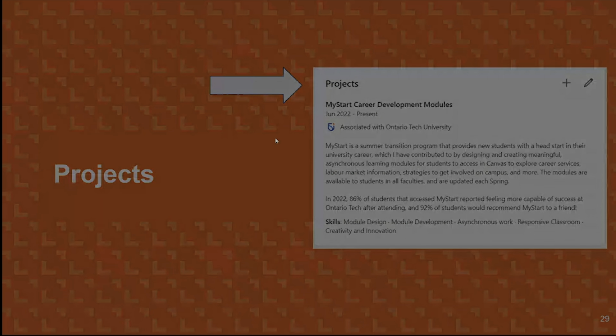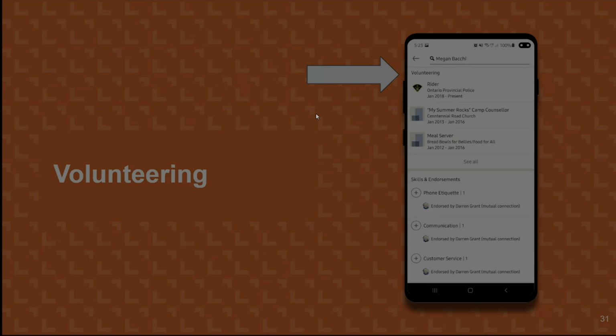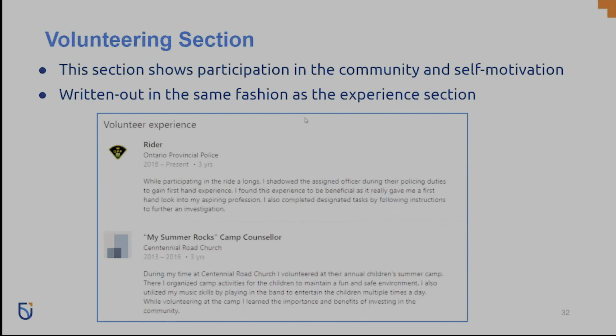Projects can be added. As you can see here, they look exactly the same or similar to your experiences above. If they are very involved and they're relatable to your field, I would suggest to put these all the way up in your experience section. Because the experience section is just not work. It could be anything that you've experienced that's relatable to the field. Volunteering as well. You can put it down here, or you can put it up in your experience section. It looks exactly the same as the experiences.